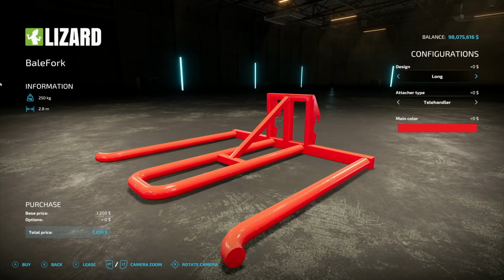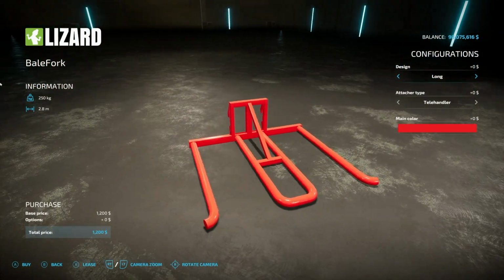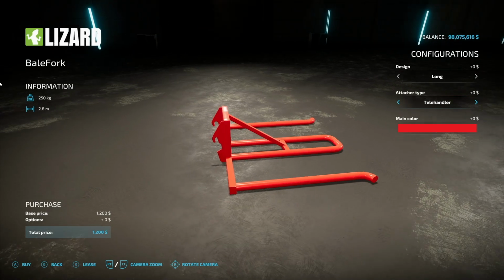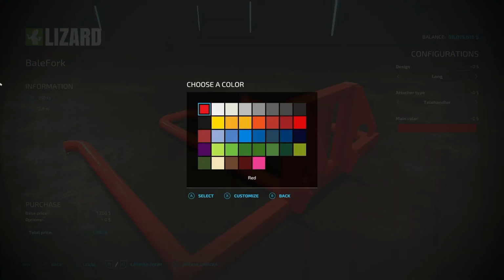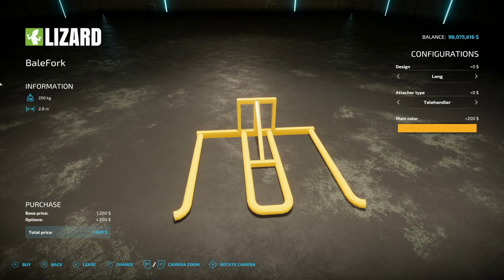Next is our Lizard BaleFork. Next to last new one for all platforms today. This hooks up via 3-point, and you can grab 2 round bales with it. Design, we have long or short. If you go with the long, you could probably get 4 of those, which is kind of neat. Attachment type, we have telehandler front. We've also got 3-point, and then colors. Very cool. It's got 2.8 meter width, working width, at a quarter of a ton.